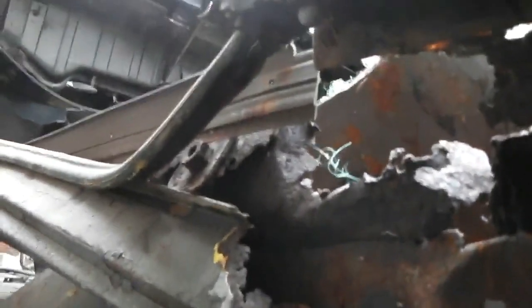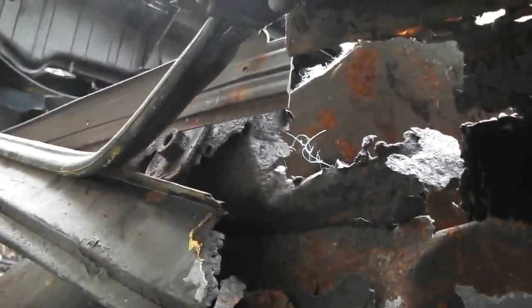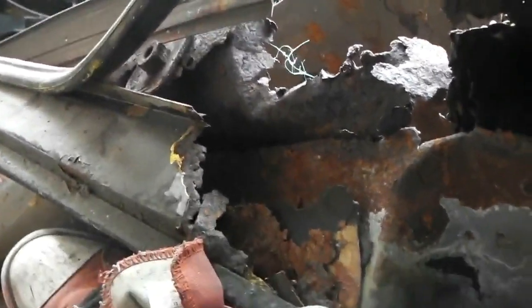That's how solid it is. Nice and solid. You're gonna save that? Yeah. Do the Crayford? Yeah, I'll do the Crayford. That's it, Rob, do the Crayford.